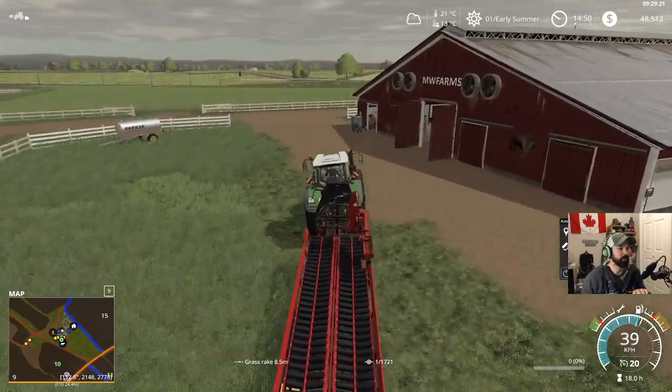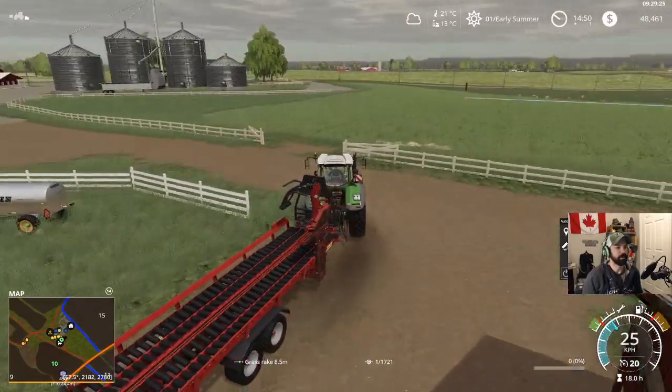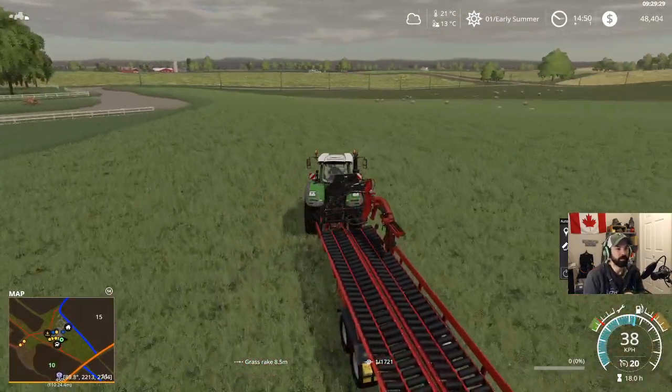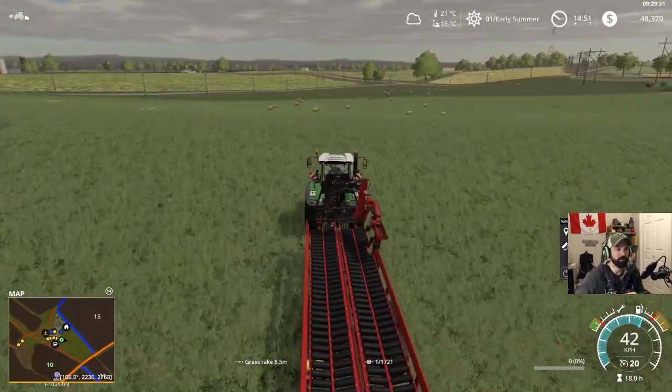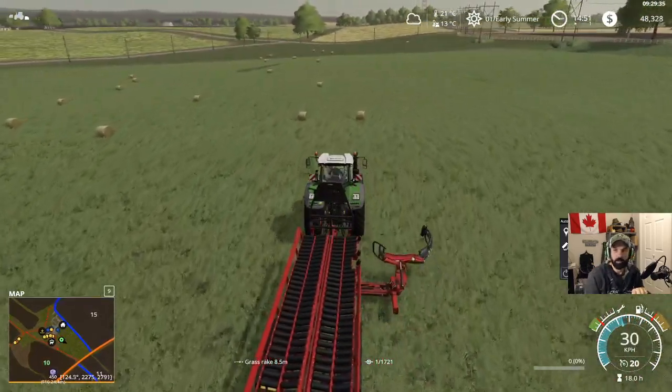All right, let's go grab the bales that are in this field here. There's a couple kicking around still. And that also gives our grass a chance to grow a little bit more as well, without having to traipse all over it. Yeah. There are a few more here.